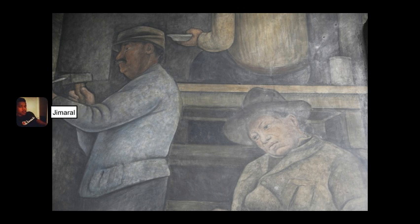Diego Rivera also did self-portraits. He would put himself within his murals, and this is Diego Rivera to the right at the bottom. But this picture is a lot bigger than it appears to be. It's an actual mural, and it's along a wall, so I couldn't quite get the whole picture, but it was just an instance to show you how Diego Rivera works.